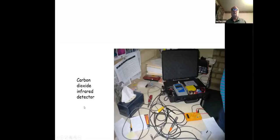Now, this is how we measure carbon dioxide. This is using a detector. It uses infrared to detect carbon dioxide. And that's actually why carbon dioxide is a greenhouse gas, by the way, because it absorbs infrared radiation that comes from the Earth and retains heat in the atmosphere. So the same principle is used for this meter to measure carbon dioxide.